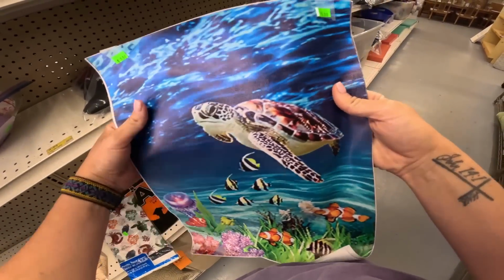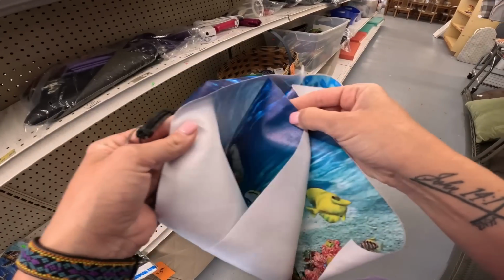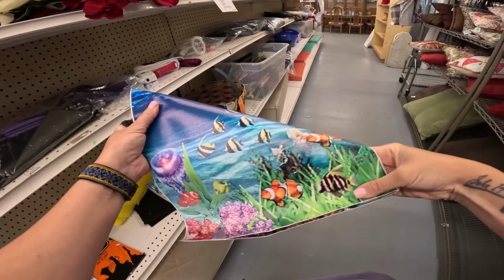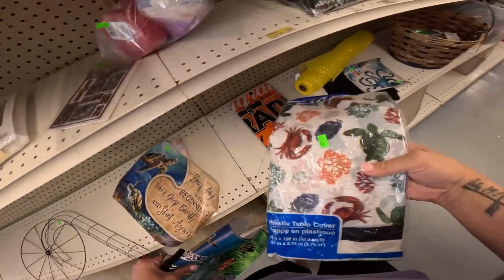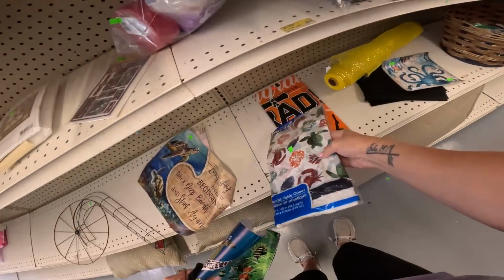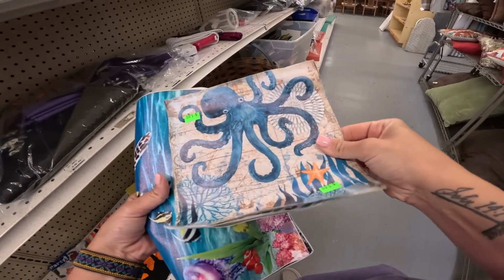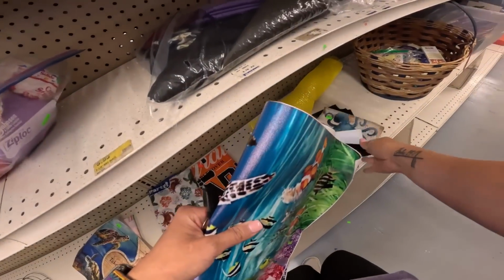Look at these. They're only $1 for all of them. And there's some kind of material. That's gonna be really cute for VBS. I'm gonna get those. Almost like a canvas. They've got this too, but there's only one. I'm gonna pass on that. There's these. These are smaller. I'll probably leave those two. I think I'm just gonna get these ones.